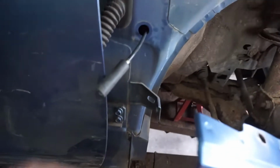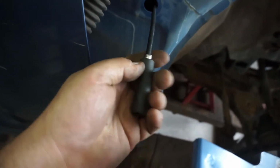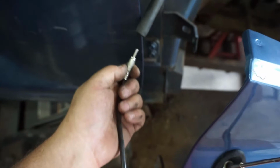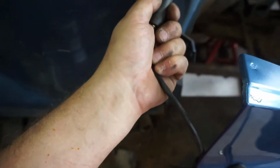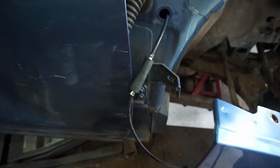Alright, so it turns out it was easier to actually push the female connector to the outside, and I'm going to plug it in out here. There we go, that's all done. I'll put some tape around it, stick it back in, and that part is connected.